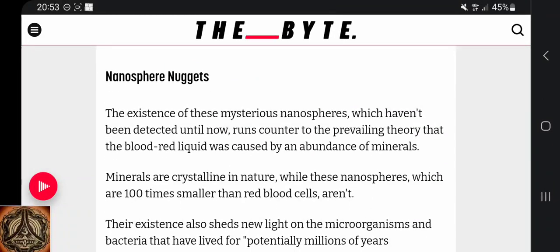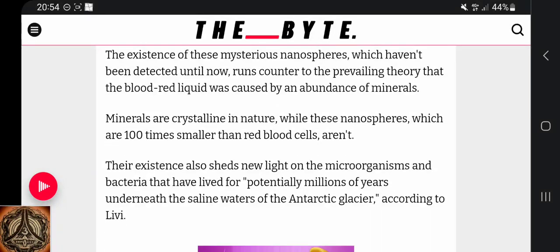Nanosphere nuggets. The existence of these mysterious nanospheres, which haven't been detected until now, runs counter to the prevailing theory that the blood-red liquid was caused by an abundance of minerals. Minerals are crystalline in nature, while these nanospheres, which are 100 times smaller than red blood cells, aren't.